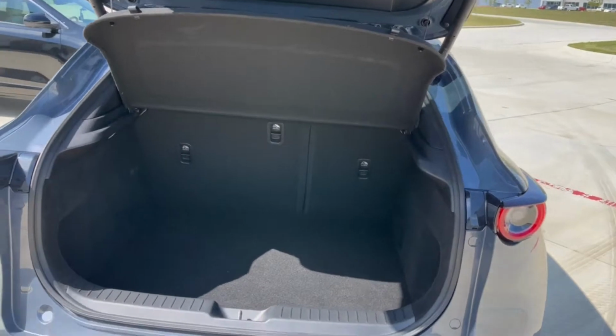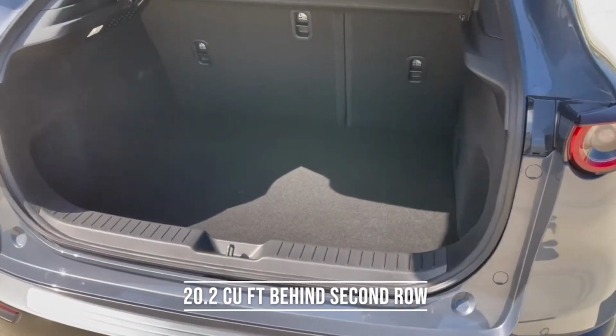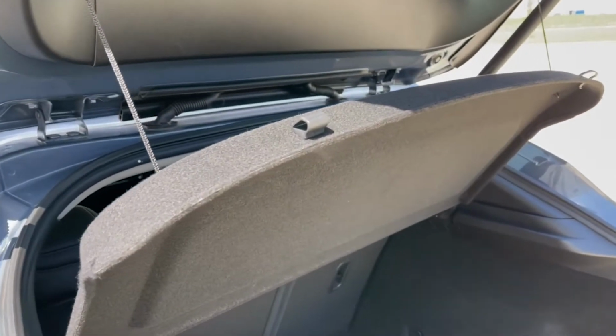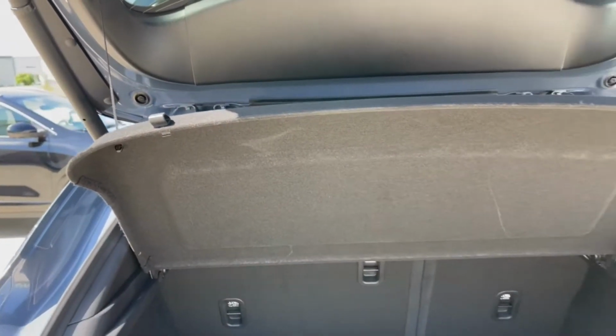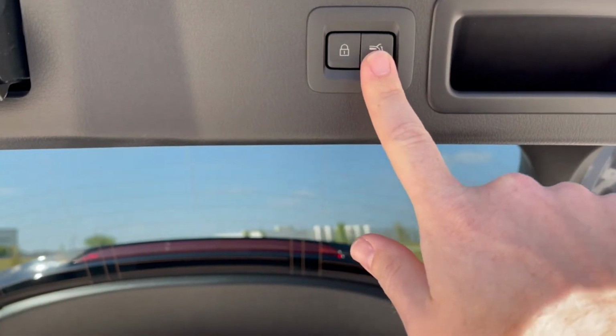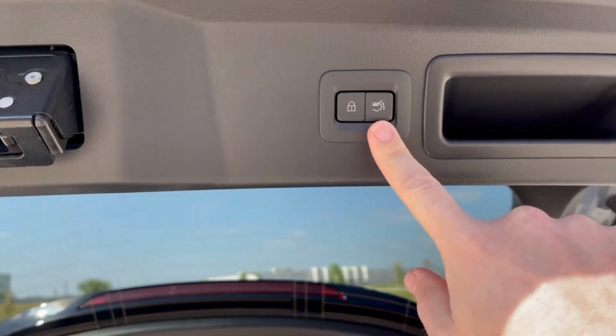So very nice cargo capacity back here for what you get for the size of the vehicle. Plenty of room back here. Like I said, it's got a hard cover that goes up with the window. Very windy day here, but the buttons are on the hatch up here. So for you vertically challenged, that's something to consider.